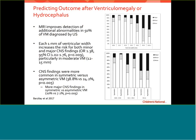You can see the solid black area is the major findings, the gray area is minor, and the white is normal. Minor findings were things like a short corpus callosum but otherwise intact, a Blake's pouch cyst, or a benign arachnoid cyst. Major findings are anything like brain malformations, like migrational disorders, myeloceles and other encephaloceles. And you can see the trend that with each millimeter you're increasing the risk for both major and minor CNS findings, and this was significant.